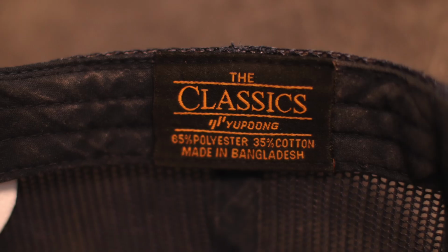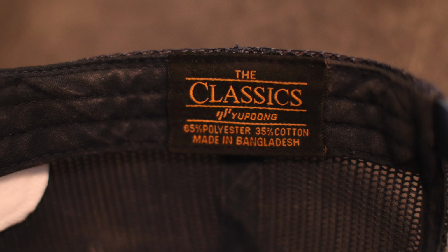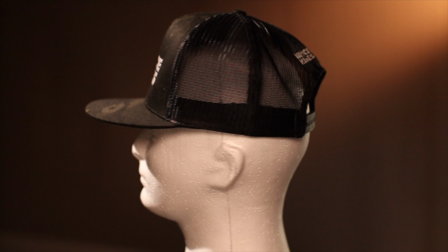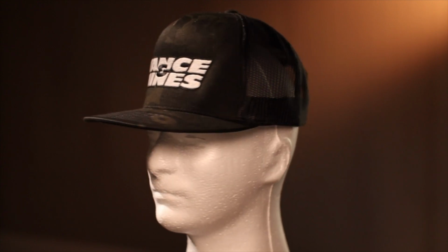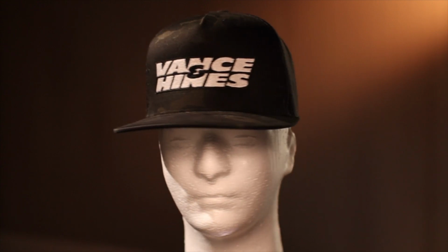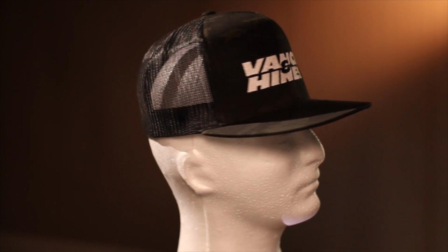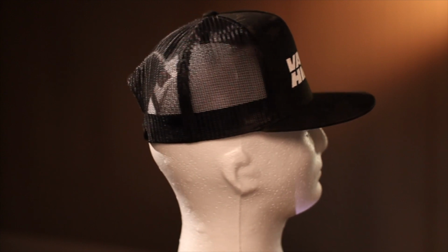One of my favorite hats is this company, which some people may be familiar with. It's Yupoong. That's a 5-panel trucker there. They make a 6-panel and a 5-panel. It's called the Classics. And I think they make the best trucker cap. My other hat, aside from this local pizzeria one, is that camo hat with the leather patch I wear. I didn't bring it today, but it's in a lot of our videos.